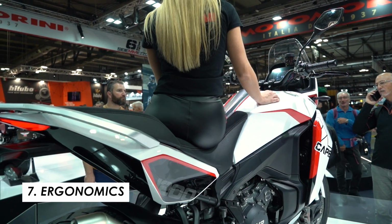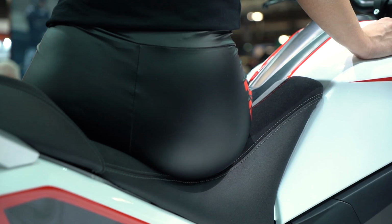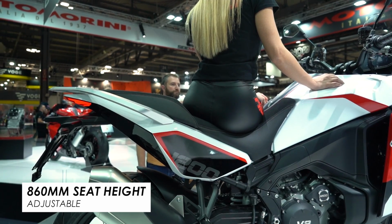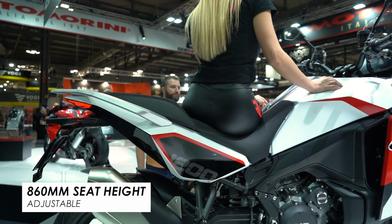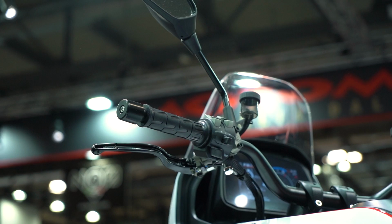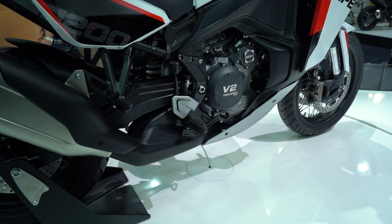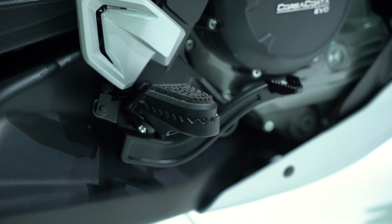As for the ergonomics, well, the seat comes in at 860 millimeters, so fairly tall. No word on a low seat accessory, but they do say it is adjustable, so maybe it'll come down a bit on the standard seat. And the rest of the riding position looks absolutely typical for this stature of adventure bike. So wide bars, pulled back towards the rider, and then the on and off road foot pegs with the rubbers that you can take out and really grip onto the pegs with the teeth around the edges.